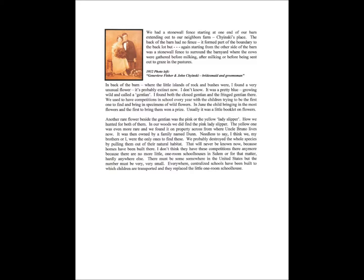In back of the barn, where these little islands of rock and bushes were, I found a very unusual flower. It's probably extinct now. I don't know. But it was a pretty blue. It was growing wild, and it was called a gentian. I found both the closed gentian and the fringe gentian there.